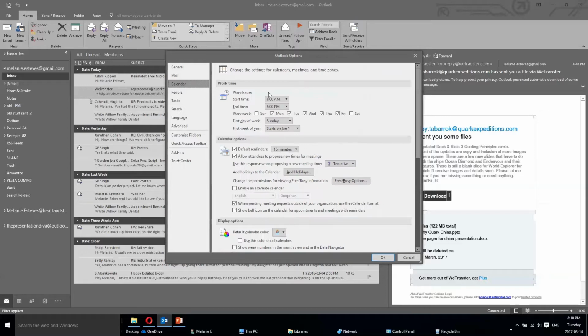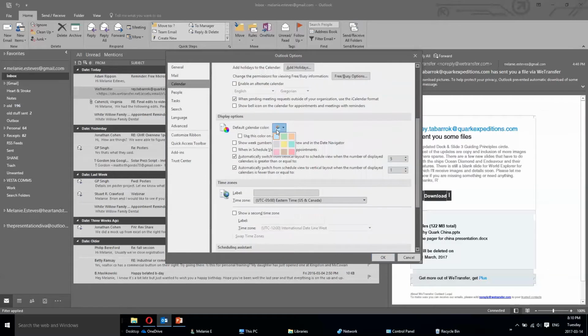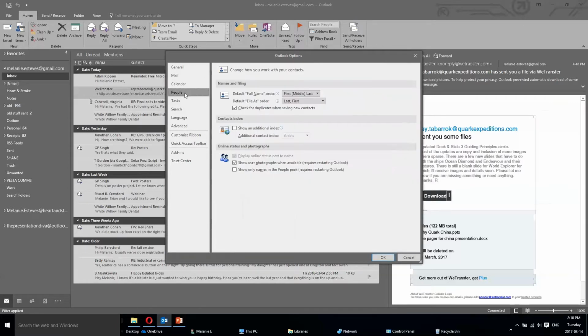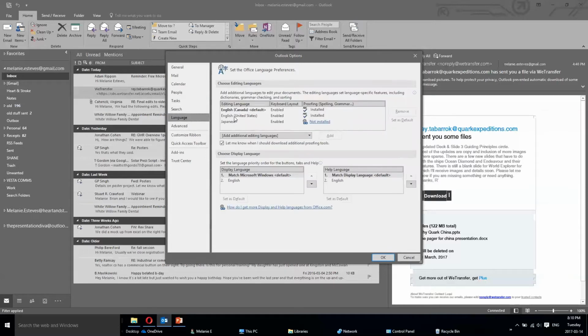You also can customize the calendar portion of Outlook here, in terms of the look, the hours, as well as how it functions, and the coloring and the look and feel of it. You also can decide how your various contacts show up in terms of the names. We're going to talk a little bit about tasks today, so here's some customization in terms of how your task manager works. And if you work in multiple languages, like I'm in Canada, so for me it'd probably be better to have Canadian and French instead of Japanese. So yeah, you can go in here and add different languages depending on what your needs are.